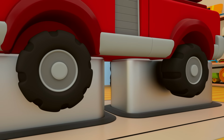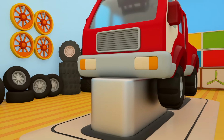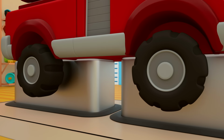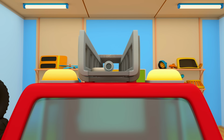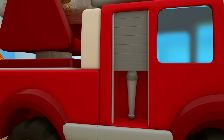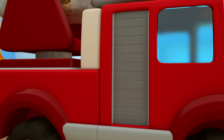Let's check the wheels. They're turning side to side and round. And on the other side? Also fine. The wheels are all in order. The flashing lights are blinking. The compartment door opens. The water cannon is in place.